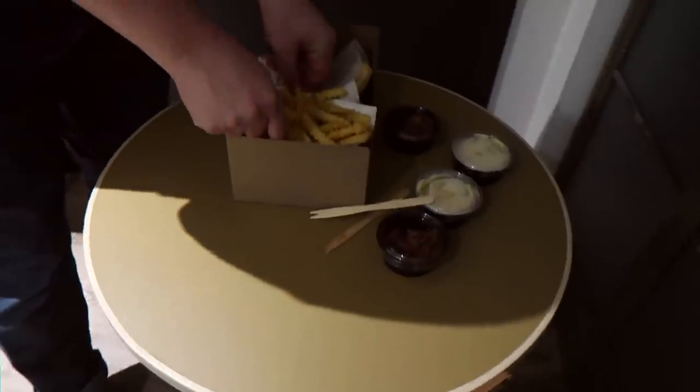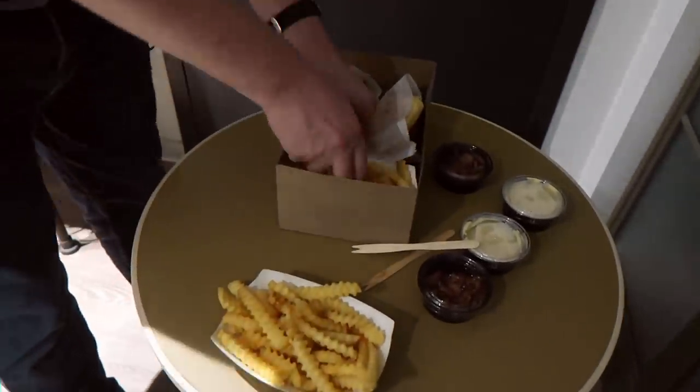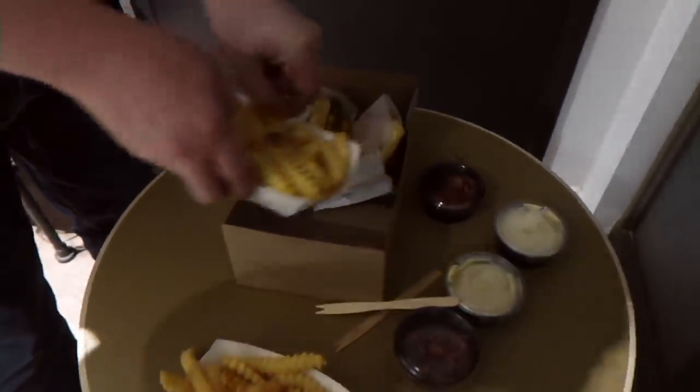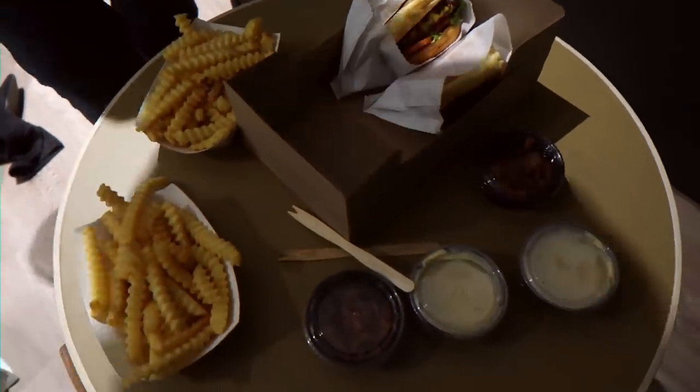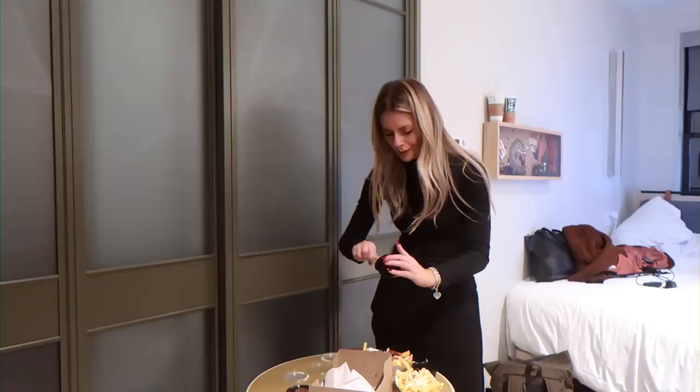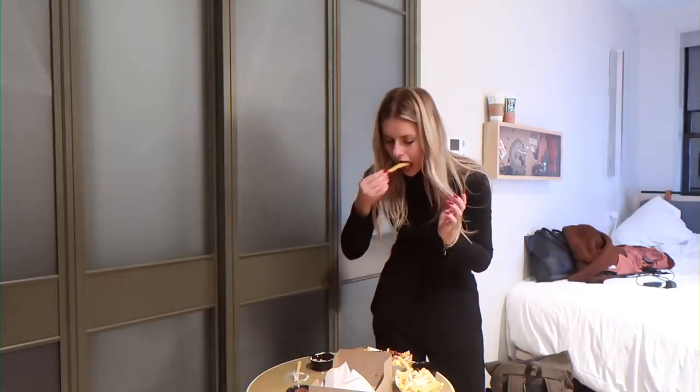Welcome back to the room. We've got a DIY assemble Shake Shack. I've got a mushroom burger, which might, I don't know. Mushroom burger would be nice, but cheesy bacon fries. We're going out, I look like shite, but we're going back out now.